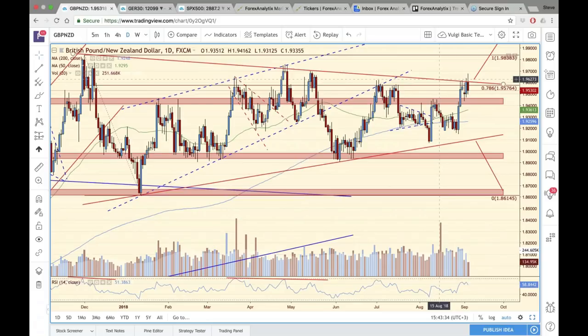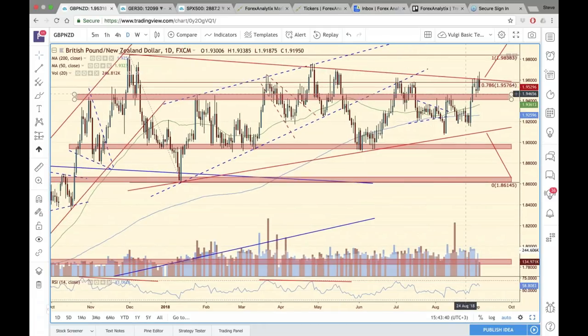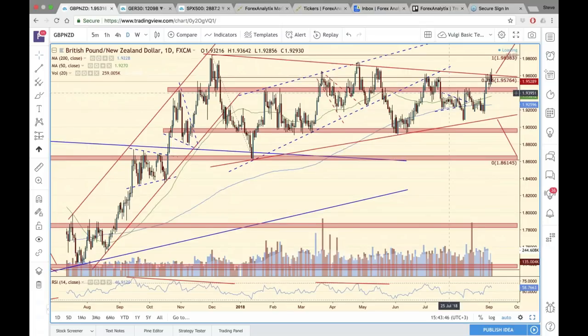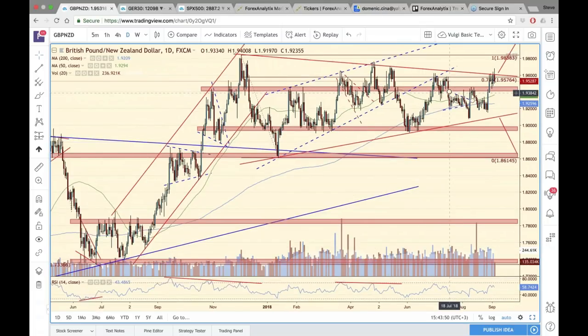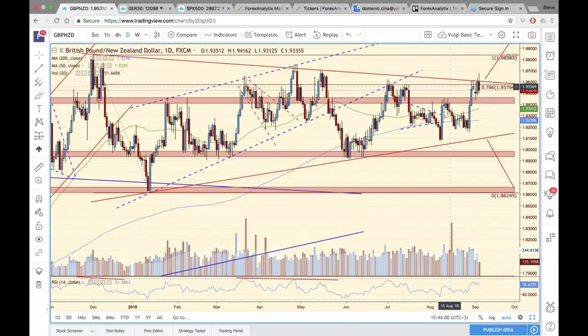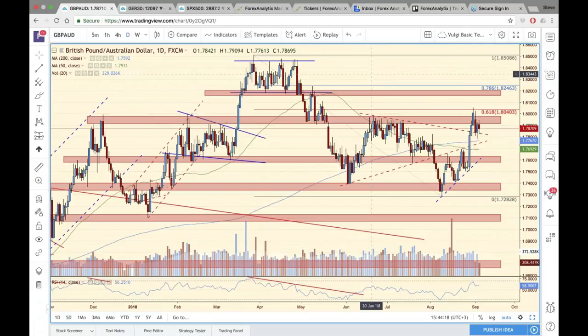One of them is the pound kiwi. And why is that? Because the pound kiwi has been trapped in a symmetrical triangle for quite some time. Earlier today this attempt so far has failed. Given the fact that we entered the symmetrical triangle from the downside, I think it's a lot more fitting to break to the upside. So I would tend to believe a lot more a break to the upside than one to the downside. I would be more skeptical. So that might have been so far a false break, but I'm looking at the possibility of a break higher as a very likely one.